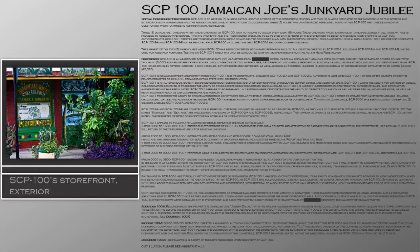SCP-100-1 appears to possess skill in craftsmanship, demonstrating the ability to operate tools such as arc welders, drills, and power saws, as well as heavy machinery such as car compressors and forklifts. SCP-100-1 possesses the ability to create autonomous constructs similar to itself, using material available within SCP-100. SCP-100-1 tends to create 4 specific animals: iguanas, crocodiles, turtles, and flamingos. However, SCP-100-1 has been known to craft other species, such as domestic pets.